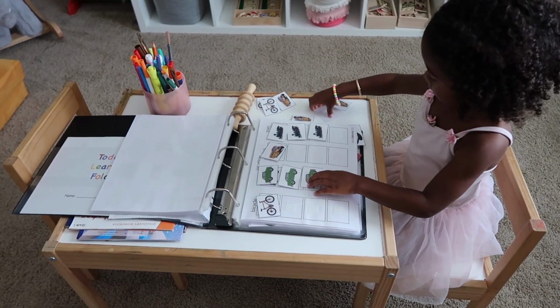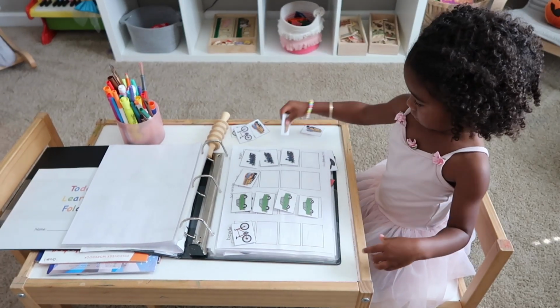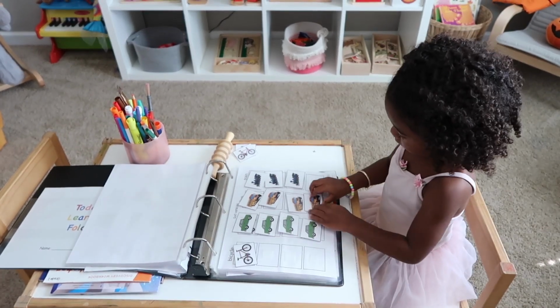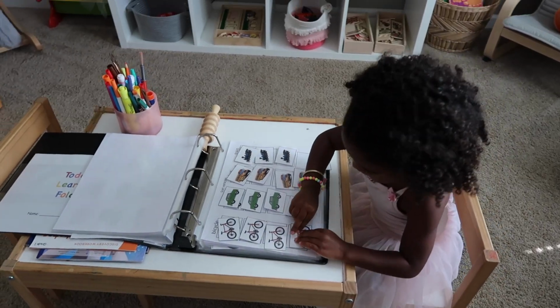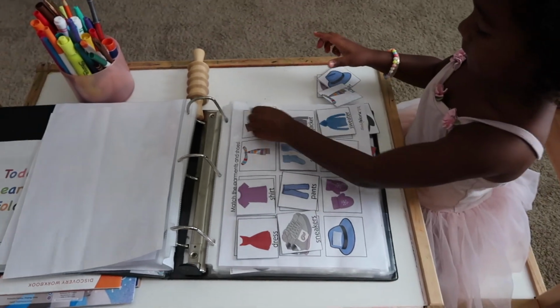I put this together. It was a little time consuming, but I felt like it was worth it. I bought the file online from Teachers Pay Teachers, and then I printed everything out, laminated it, and cut it out and assembled it. It was time consuming, but she uses this all the time, so I felt like it was worth it. Good job, A. What else can you do? So that is the sort vehicles one. Then it has matching the garments and shoes. She'll match that as well.